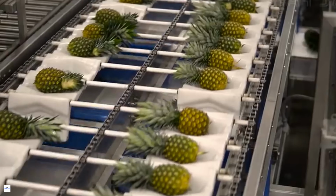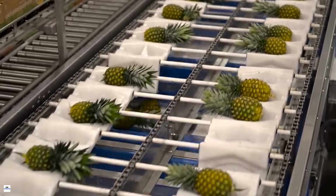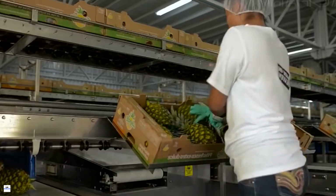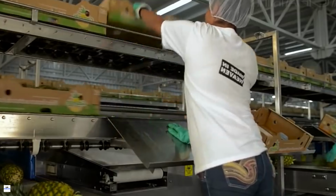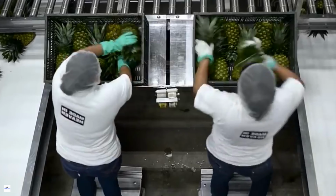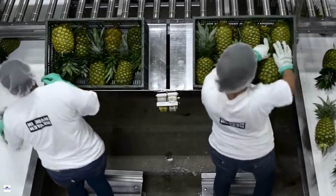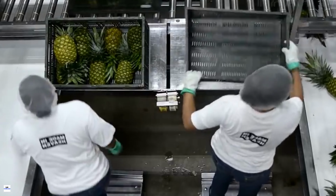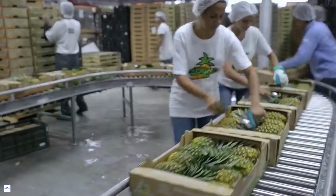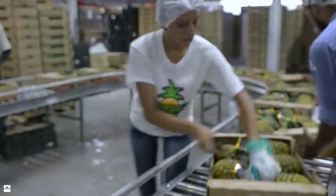Next, we will visit another pineapple packing factory. If you don't like eating pineapple the usual way, you can try eating dried pineapple. Here, the pineapples will be cut into thin slices before being put into the oven.